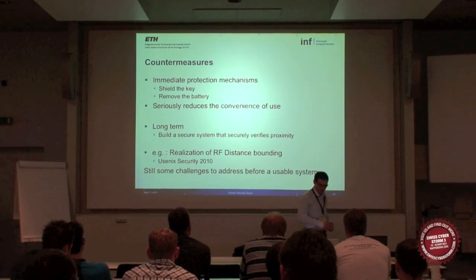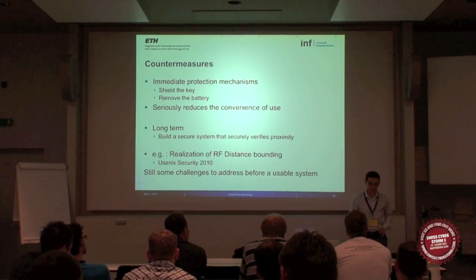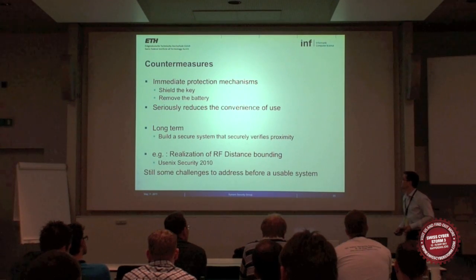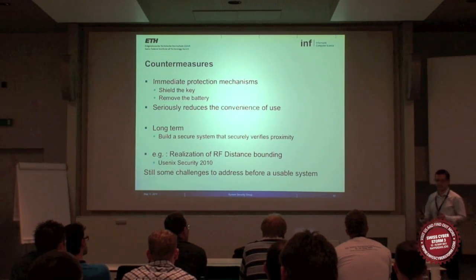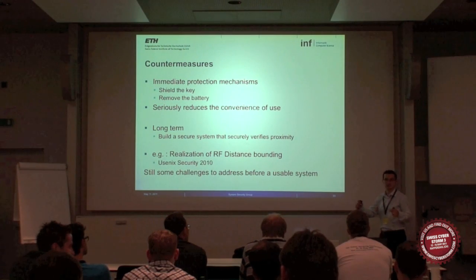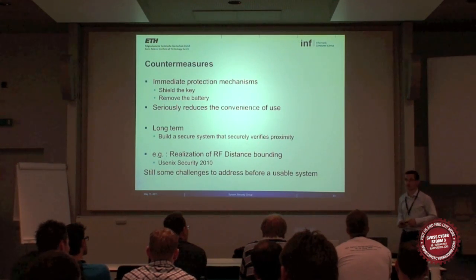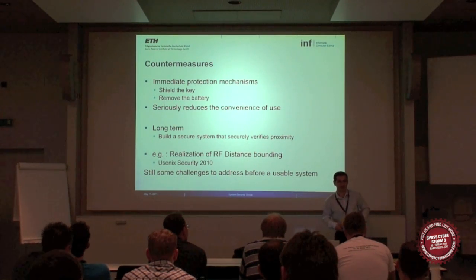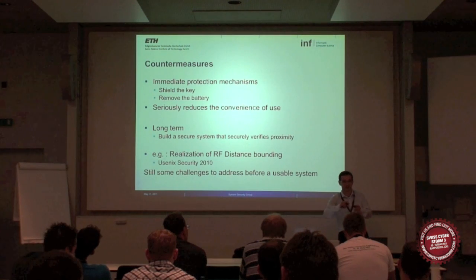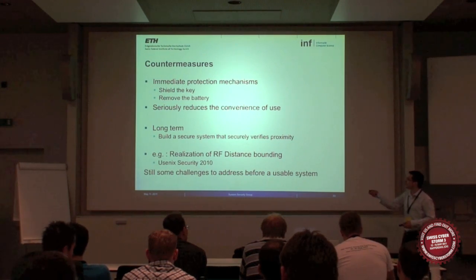So, what are the immediate protection mechanisms? Well, if you have one of these, and if you're really paranoid, which, even despite working for years in security, I'm not that paranoid, you can actually shield your key. There are very nice aluminum pouches that you can use. So put your key in an aluminum pouch, and every time you want to open your car, remove the key from the pouch. But of course, this removes convenience, right? You wanted to keep your key in your pocket. You don't want to open an aluminum pouch and take it out every time you want to unlock your car. You can also remove the battery.